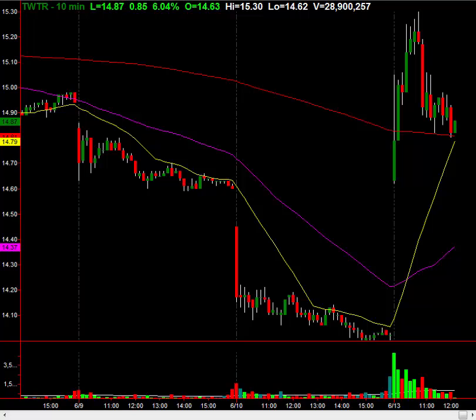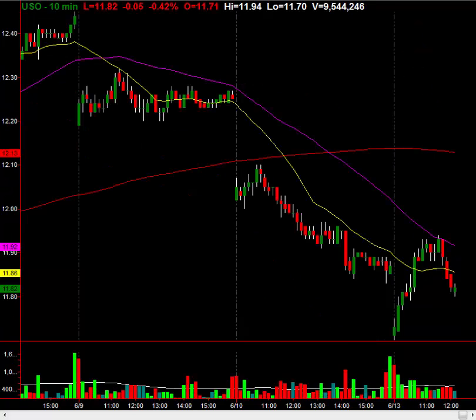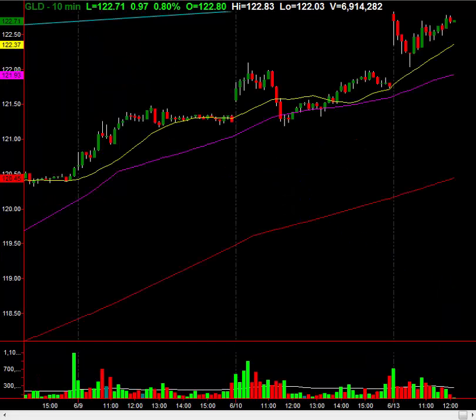Other than that, that's not much else to talk about. Let's take a look at the USO, which is rolling over just a little bit. Had a good gap down, but then bounced, but is now coming back in, which is also helping the market sell off a little bit here. Gold, as I mentioned, doing a little bit better, even though the GDX is having some struggles.